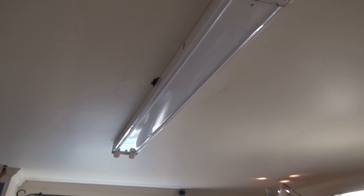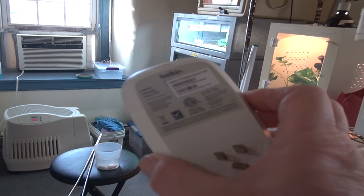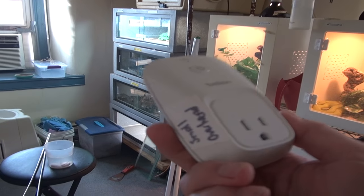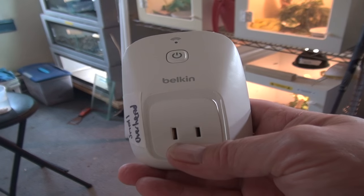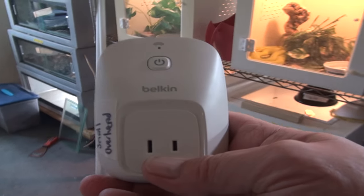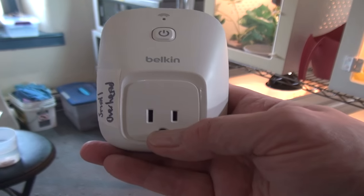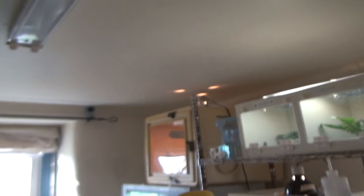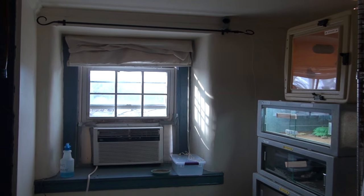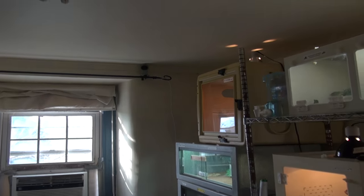I am going to install one of these Belkin Wemo devices, which is a Wi-Fi controlled switch, which will control the small room overhead lights. All the other lights for the cages and stuff are controlled by these also, which makes it convenient, and I don't have to worry about turning things on and off, and neither does Mrs. Viperkeeper. Just happens. So I got to pull this apart, and I will put a plug, cord, and receptacle in place so I can plug the Wemo into it and then plug the light into there.